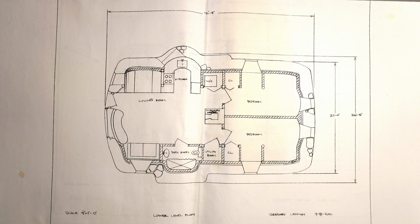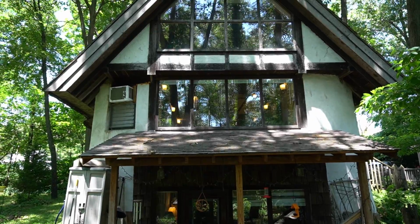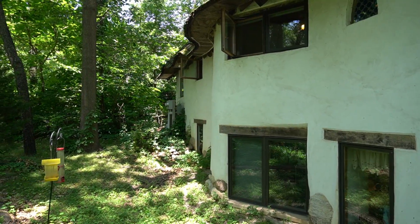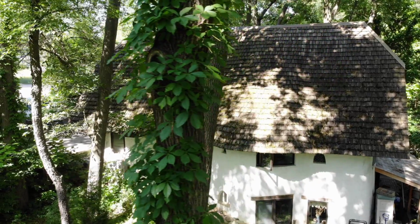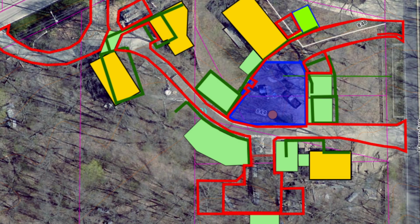So the lower level has a completely separate entrance, separate utilities, separate address number, and by having that as a rental, it's allowed me to defray the cost of the building process. This house is part of an in-process community, which is on a 2-acre site in the city limits of Goshen, Indiana, and it is essentially a pocket neighborhood.